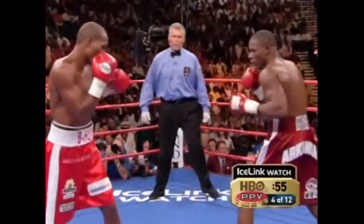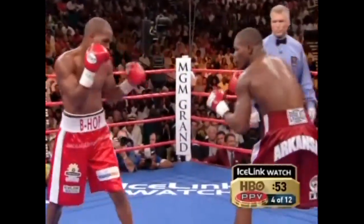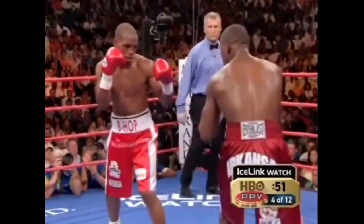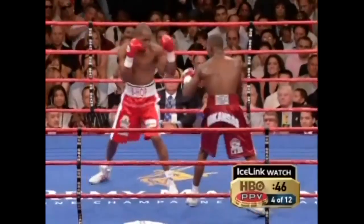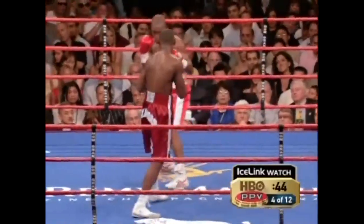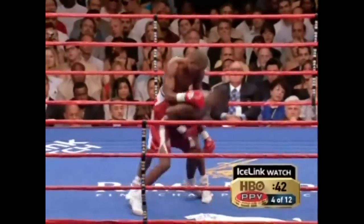And again, Taylor backs Hopkins out of the exchange. Yeah, but he's trying too hard with the right hand. Hopkins saw it coming, beat him to the punch with the left hook then. Beautiful counterpunch by Bernard Hopkins. Wonder if Jermain should just ease off on the right hand. Has to calm down a little. He's doing fine with his left. Can't win the fight being that anxious. He's too anxious still.